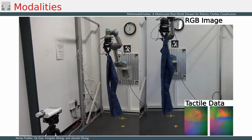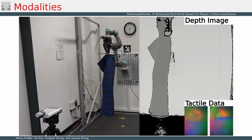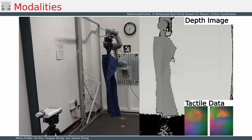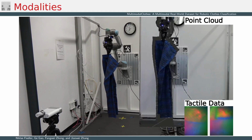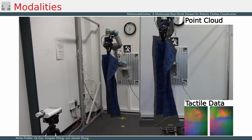The camera records RGB and depth images together with point clouds. In parallel, the sensor data of the tactile digit sensors mounted to the gripper's fingertips is recorded. This recording process produces 25 samples per rotation action.